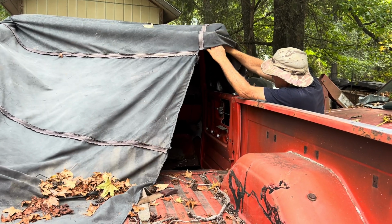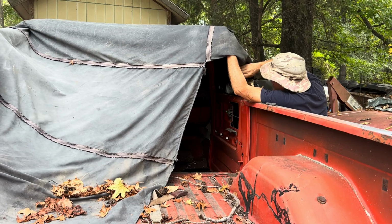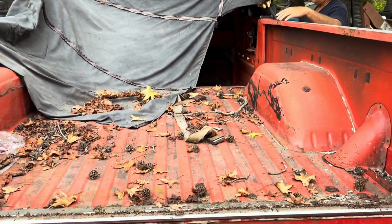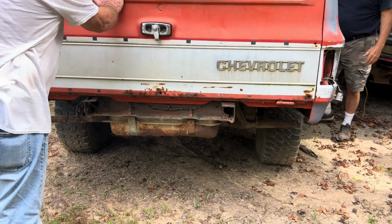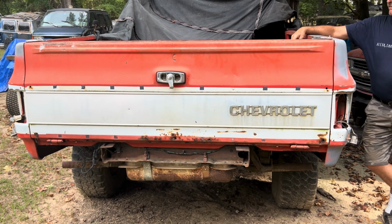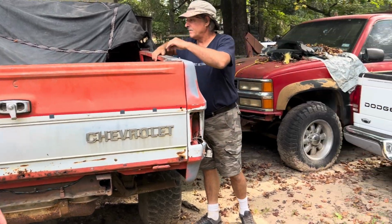It still runs like a top. When you first crank it, it'll puff a little oil smoke, and then warms up. That's just your valve guide seal, so that ain't no big deal. But everybody who bought it would want to redo the whole motor. Transmission works good. Anyway, it just needs some loving, you know.